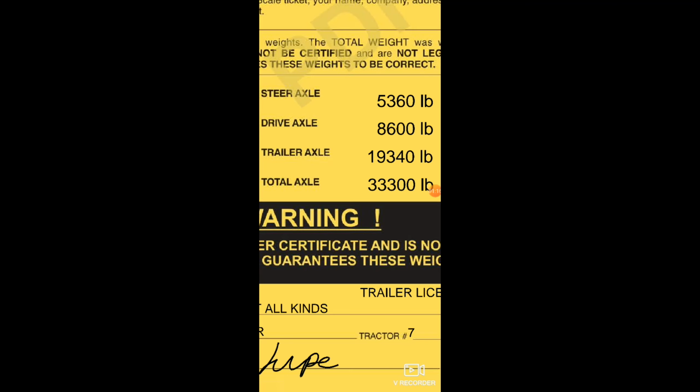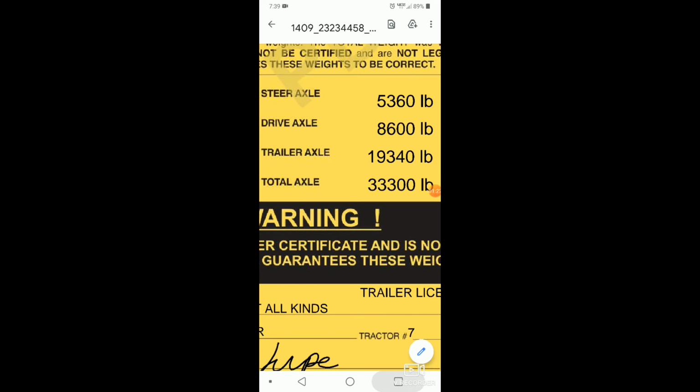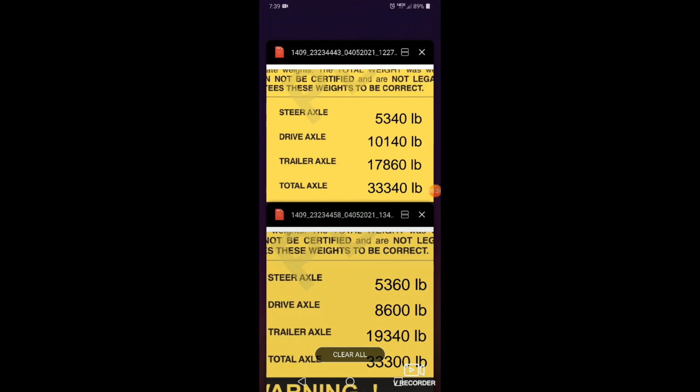And then if you look here, the total axle weight, 33,300. Somewhere 40 pounds disappeared. The other one was 33,340. Yep, there it is. 33,340 and 33,300. So sometimes I guess you just kind of have to wonder how accurate these scales are. But anyway, that's it. Again, we're too legit to quit. So let's get going.